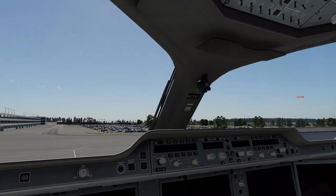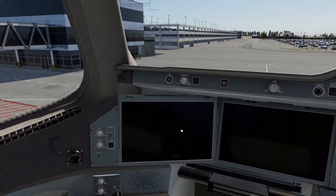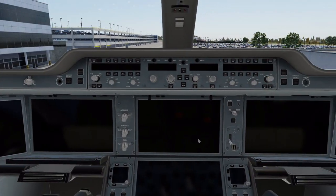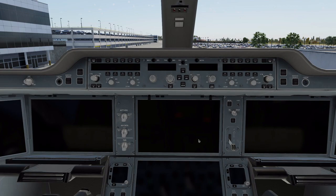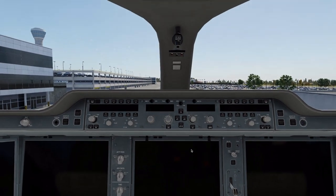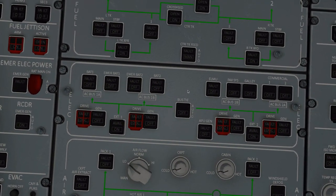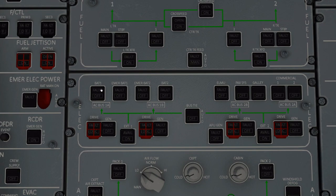First thing we need to do is get power into this bird. We don't even have power to this screen here, which is the one that we use to switch on the, you know, open the doors, request the fuel truck, that sort of thing. So first thing we do is we look in this middle section here, and this is our electrical section.